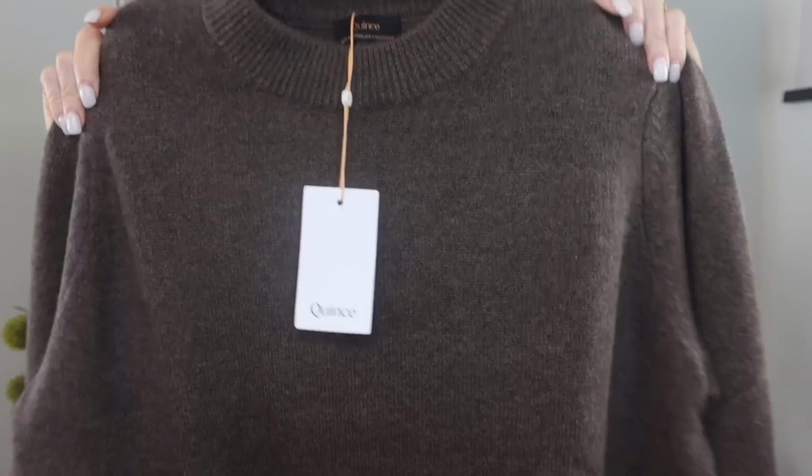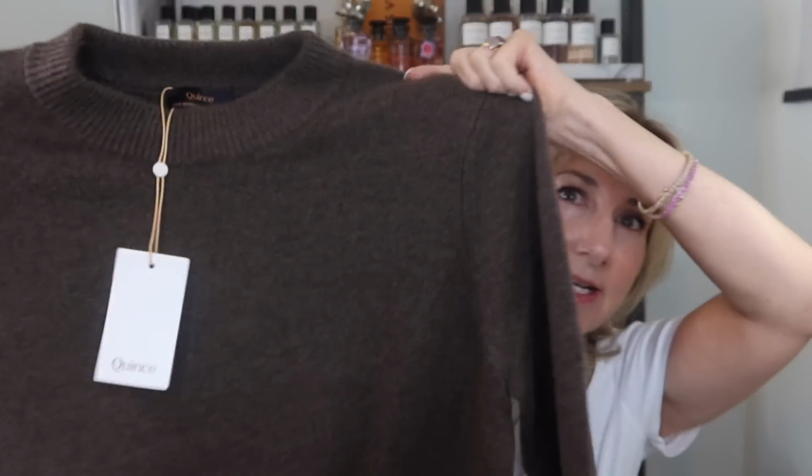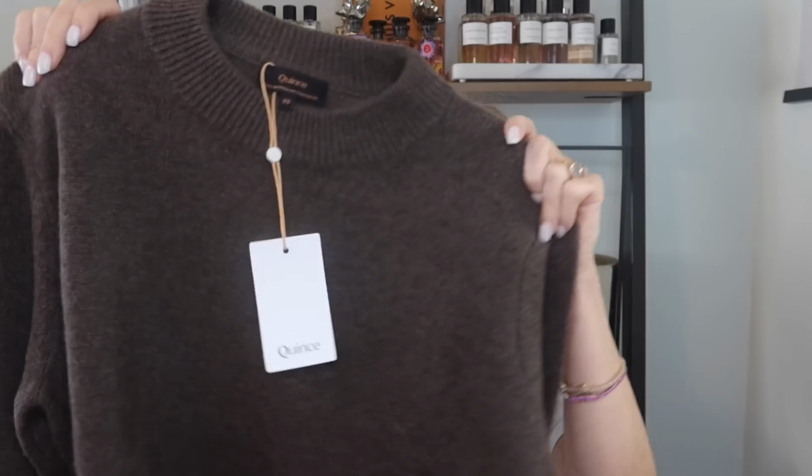And then you all have to let me know, do you think that I can rock this soft brown shade here? I kind of already love it, and I did go ahead and buy this in an extra small because the reviews did say it is an oversized sweater already. So in Quince, I generally buy the extra smalls depending on the fit of the sweater, but if it's oversized, I have noticed that their sizing will legitimately be oversized. So buy true to size. So I'm already in love with that sweater.